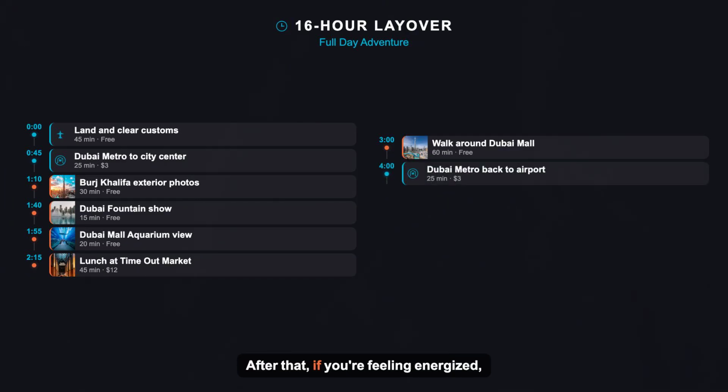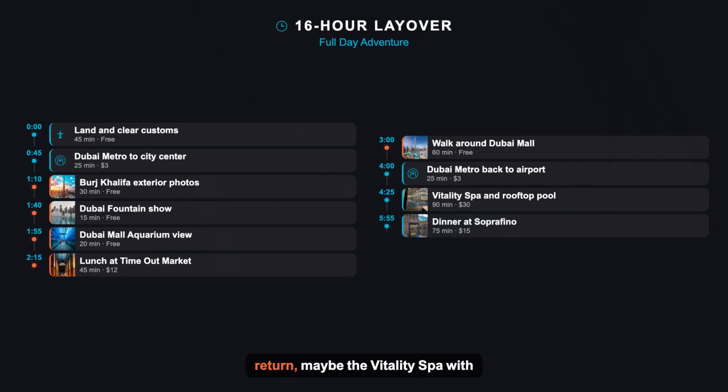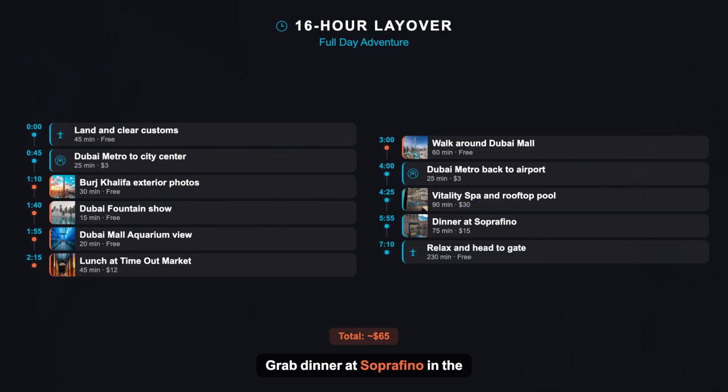options. After that, if you're feeling energized, spend 90 minutes at a DXB airport lounge when you return. Maybe the Vitality Spa with the rooftop pool. Grab dinner at Soprafino in the airport, then relax before your flight.